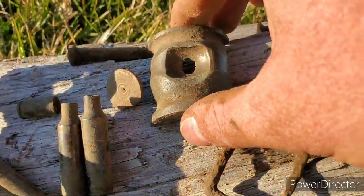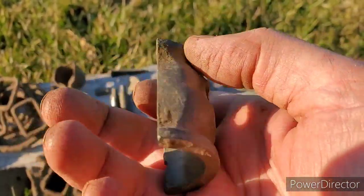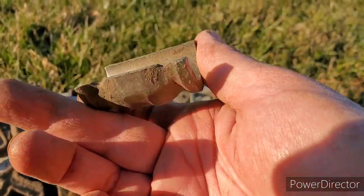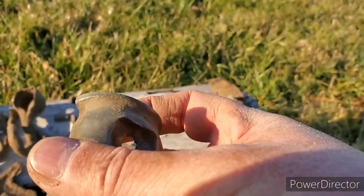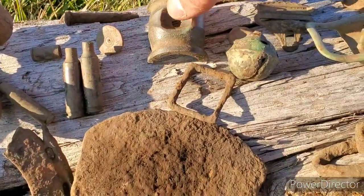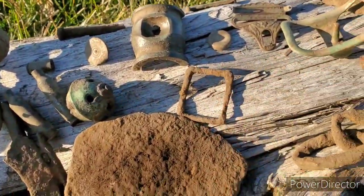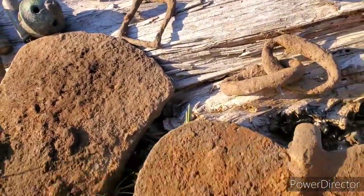This piece, I'm not exactly sure what it is. It's really pretty heavy for its size. Doesn't appear to be broken off. Appears to have been attached to something here. I'm not sure exactly how it was attached. If anyone has an idea, let me know. I did find a buckle way down by the driveway. Always finding chain links. That's really common.